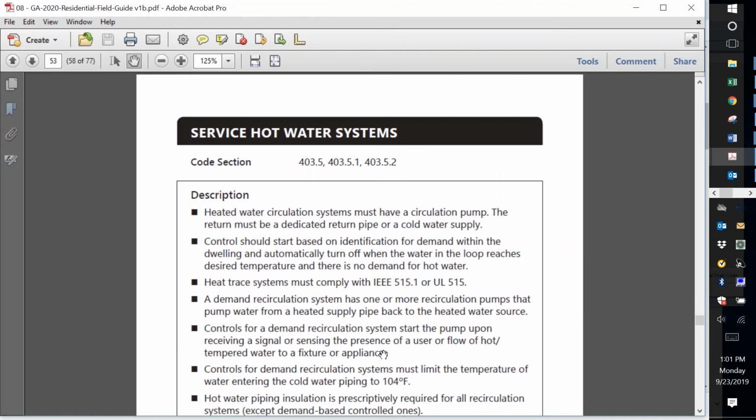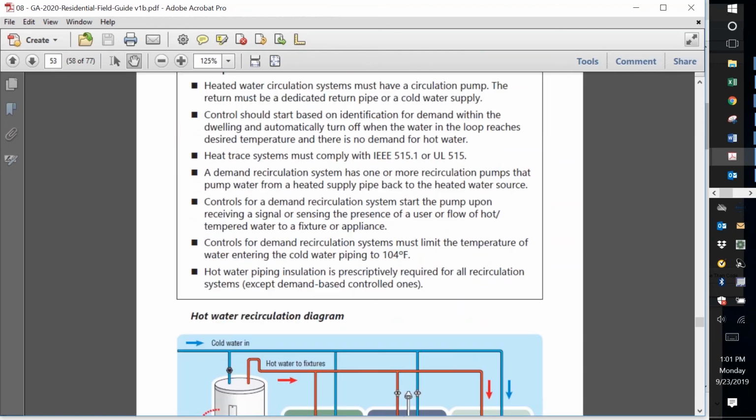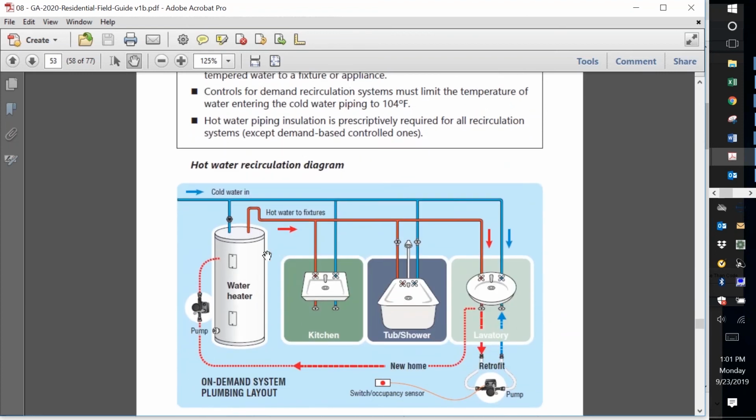And then hot water, basically, there's a lot of incentive to put in a circulation system if your source of hot water is more than 50 feet from the farthest fixture. You pretty much have to put in a circulation system. And this is not the energy code. This is actually a Georgia plumbing code amendment. You can put the pump anywhere. The pump can be at the water heater, can be at the last fixture. For control, some people control it with a timer, some people control it with a thermostat.